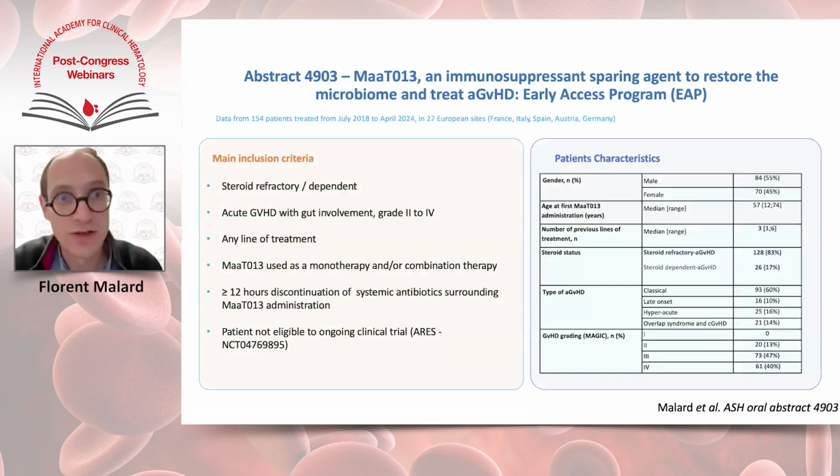Here, this is the result of the 154 patients treated within the compassionate use program. It was only patients with steroid-resistant or steroid-dependent graft-versus-host disease, or patients with GI involvement, at any line of treatment. This is not only second-line treatment. It can be used alone or combined with other treatment, and we must wait at least 12 hours after we stop the systemic antibiotics to give the microbiotherapy product, and patients were not eligible for the ongoing clinical trial. I will just say a word right after regarding that.